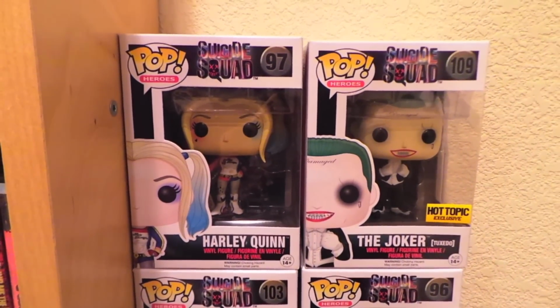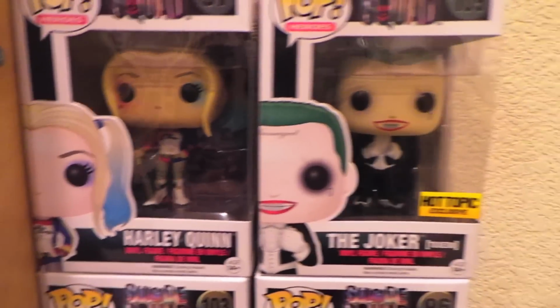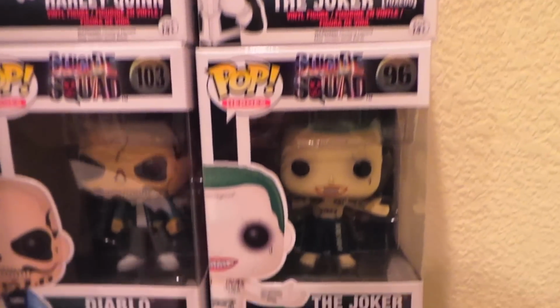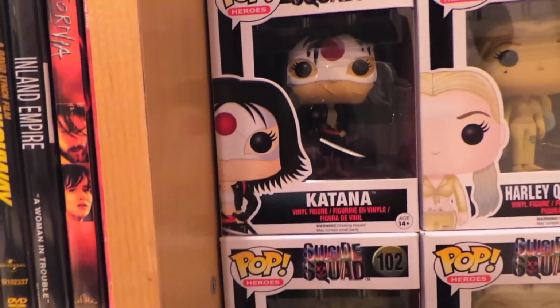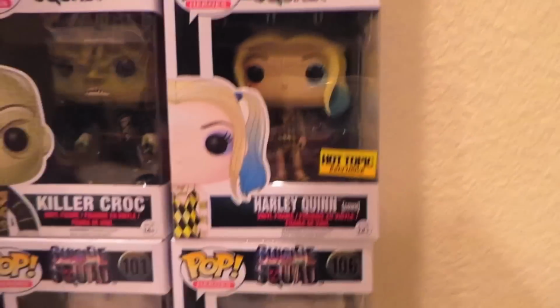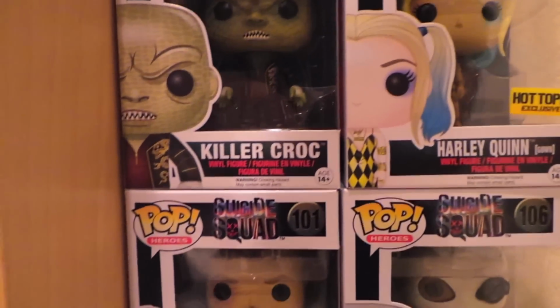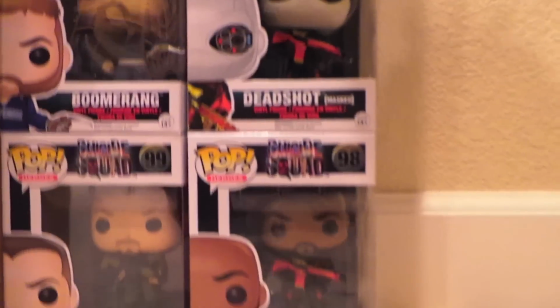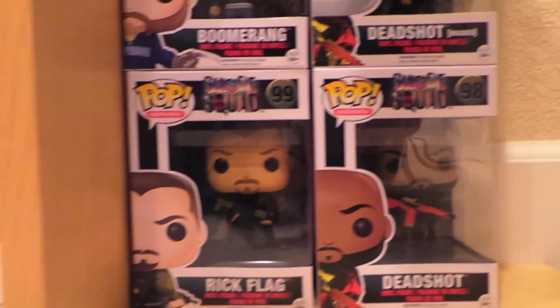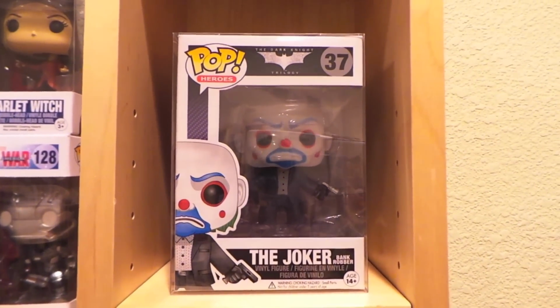And completing my Guardians of the Galaxy set is this glow-in-the-dark Entertainment Earth exclusive Thanos. And finally, to the right side of my wall is my Suicide Squad Pops. And this is Harley Quinn, Tuxedo Joker from Hot Topic, Shirtless Joker, Diablo, Katana, the Inmate Harley from GameStop, Gown Harley from Hot Topic, Killer Croc, Boomerang, Deadshot Masked, Deadshot Unmasked, and Rick Flag.